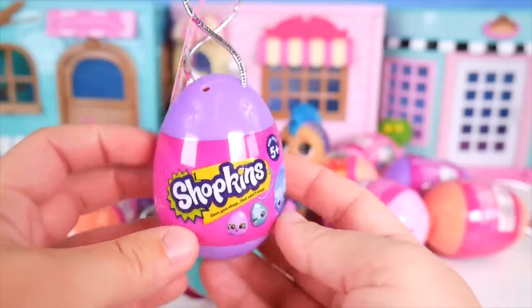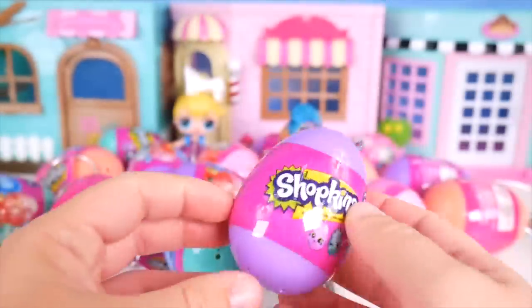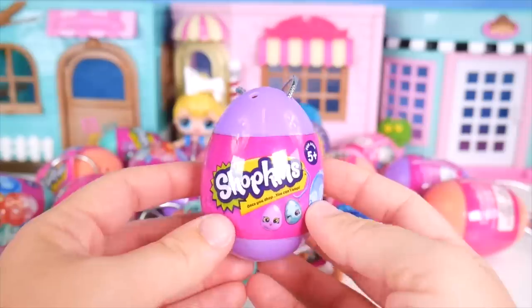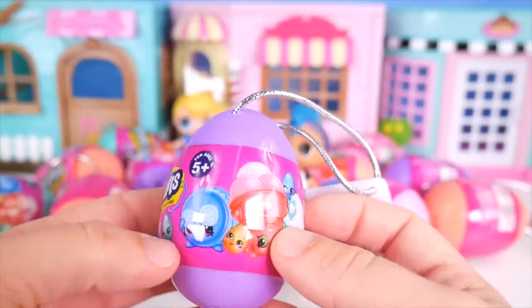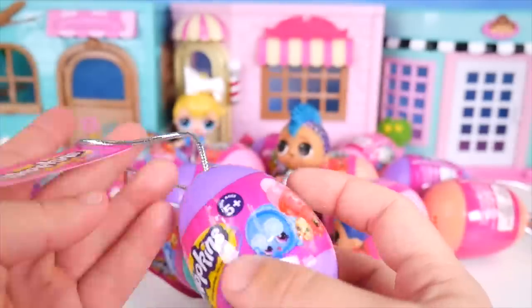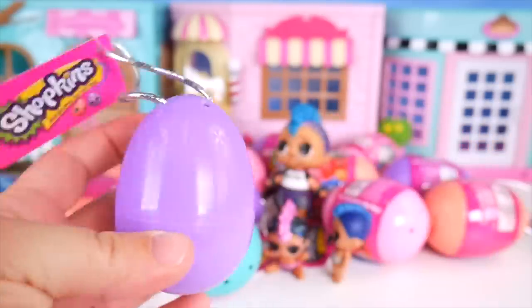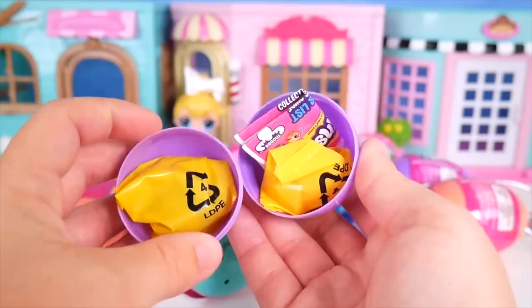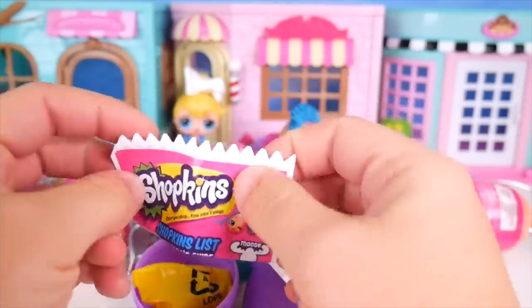So we got these egg-shaped Shopkins on these little hangers in different colors like purple, teal, kind of a peachy color, a pink, and it's so super adorable. Let's see, we've got pictures of little eggs and then some of our other Shopkins. Ooh, can't wait to see what's inside. Let's get our wrapper off. Here it goes, our first egg opening. Da-da-da. Looks like we have 2 Shopkins inside. And here's a little guide.